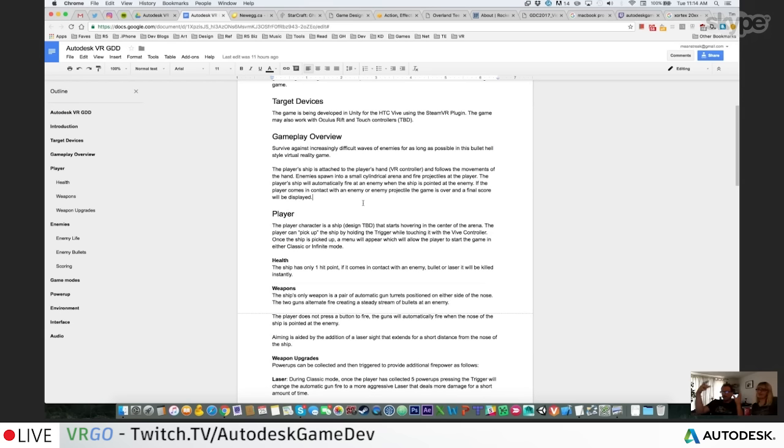When you first start the game, you're in just this sort of cylinder, and you pick up a little ship that's floating in the center of the room, and then it becomes part of your hand. And then as I move the controller around, what I see is the little ship. Yeah, I love that kind of stuff.